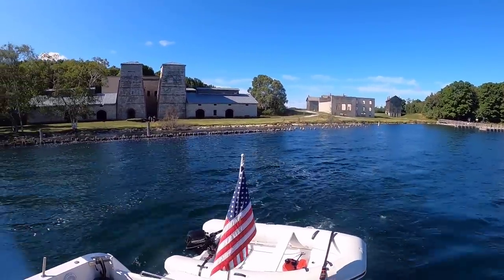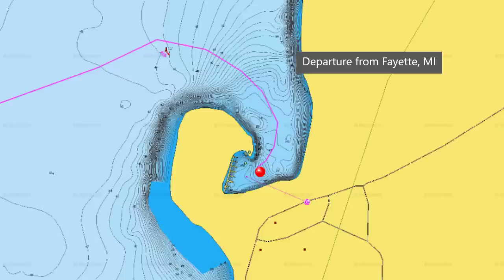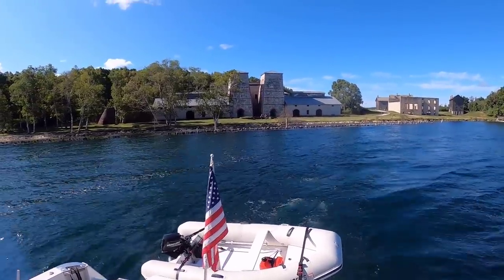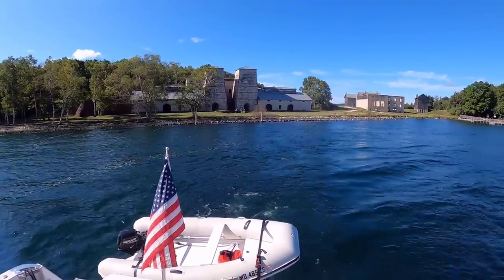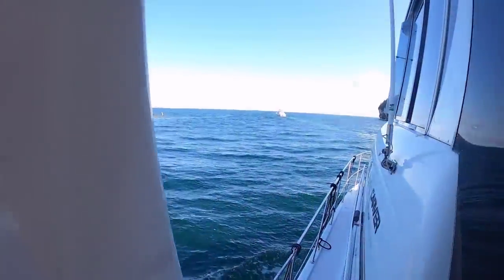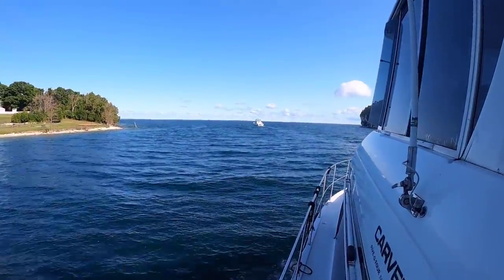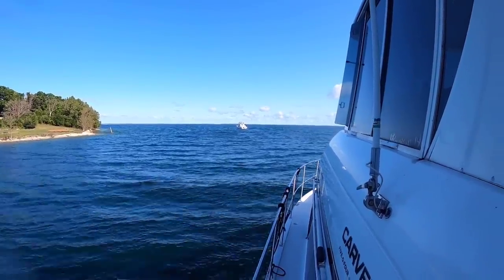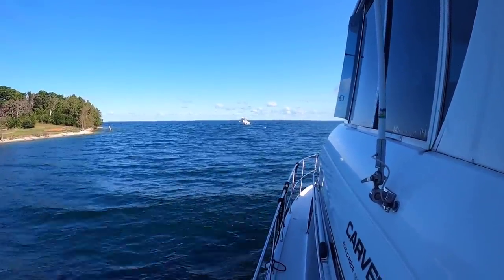It is a little chilly. It was 50 degrees when we got up this morning. End of July. Crazy. I do see some white caps out there though, but it's a lot less than earlier.